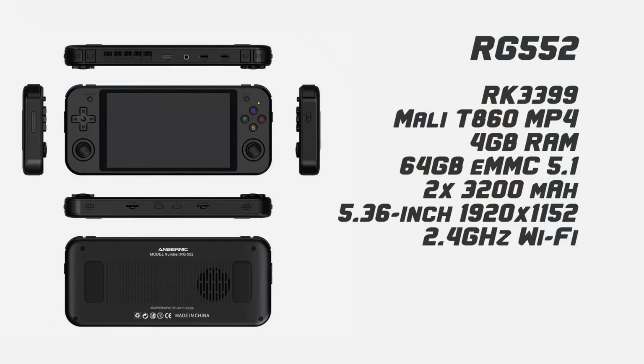The RG552 comes with an RK3399 processor and a Mali T860 MP4 GPU. It has 4GB of LPDDR4 RAM, 64GB of eMMC 5.1 storage, dual 3200 mAh batteries, a 5.36-inch IPS display with a resolution of 1920 by 1152, and 2.4 GHz Wi-Fi.